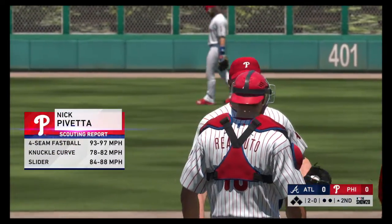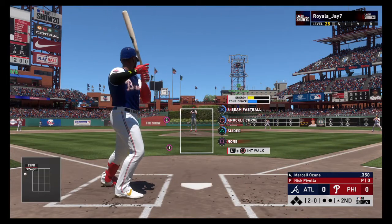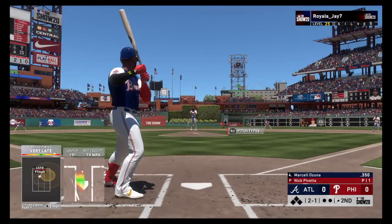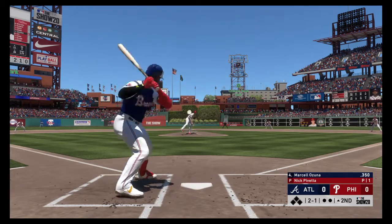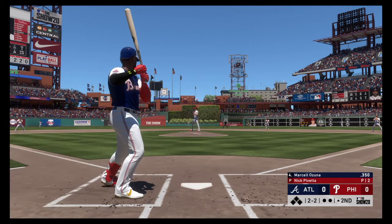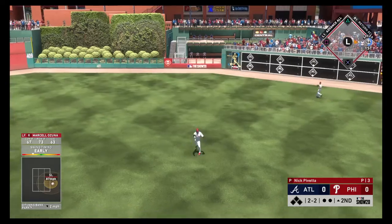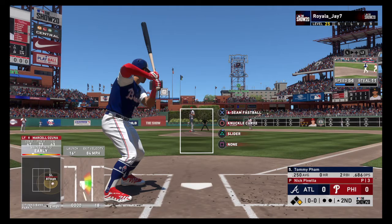Nick Pivetta comes in unexpectedly from the pen in relief of his injured teammate. The count now at 2-1. Now the pitch. Fouled away. Line towards center field. That gets down, and he's got himself a base hit. So it's an inning opening base hit, and the Braves have a man on.